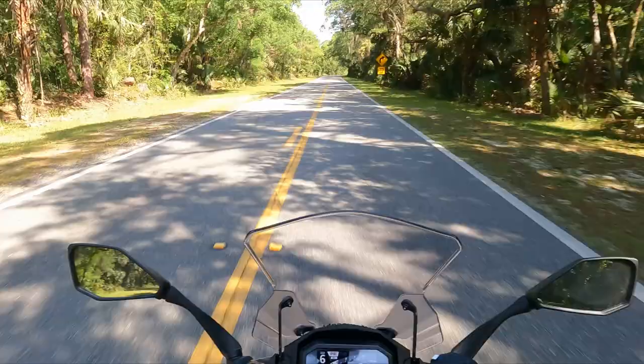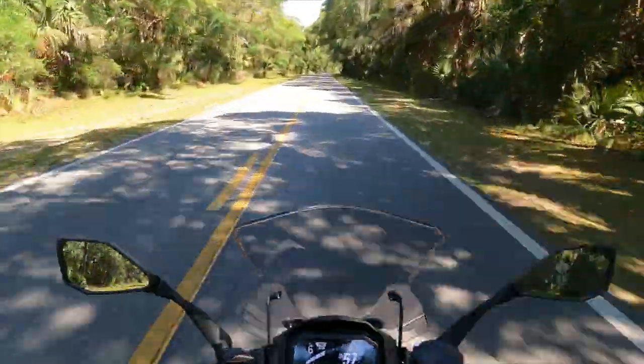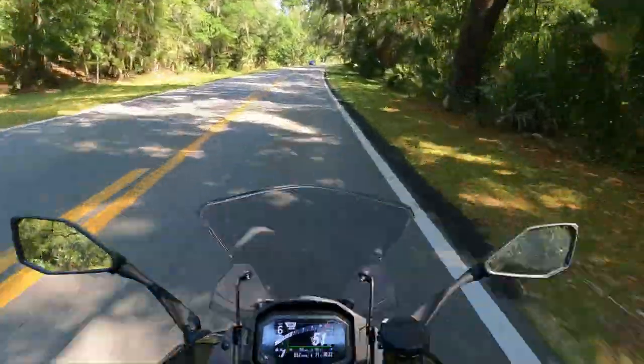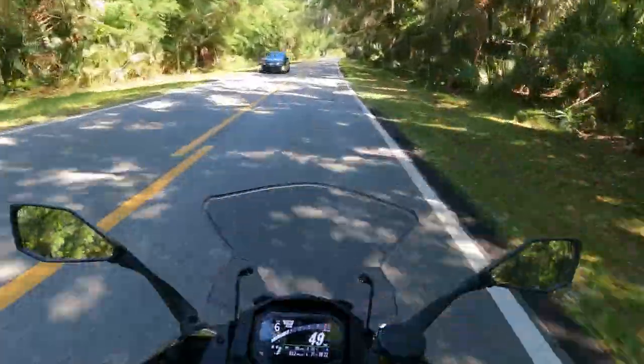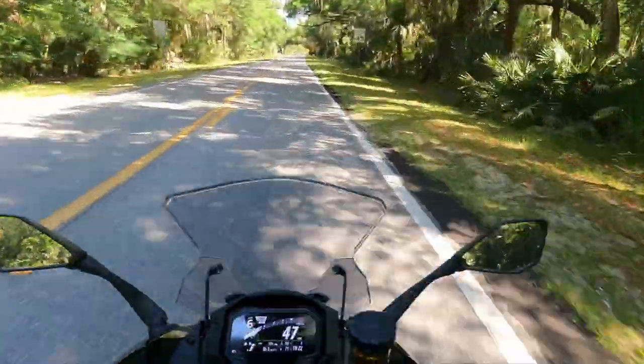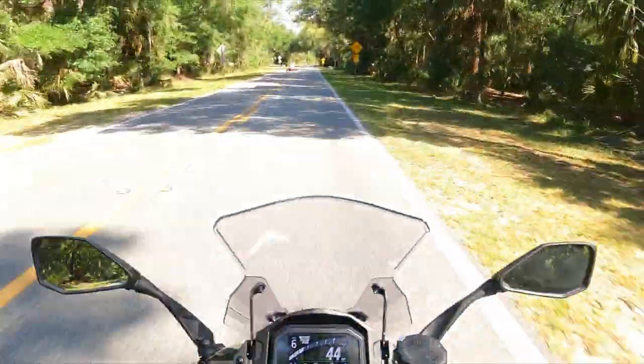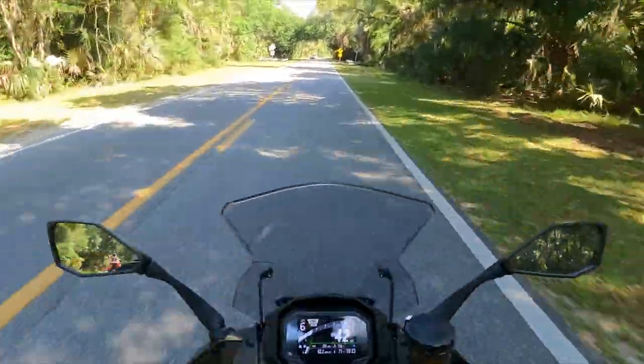Tell you, the roll-on power on this bike, even at 60, I didn't have to downshift or anything. You just twist the throttle, and within seconds you're gonna pass anything that's in your way. Little scooter rider out, enjoying the weather.